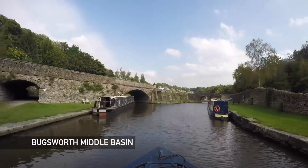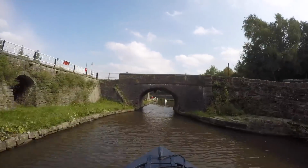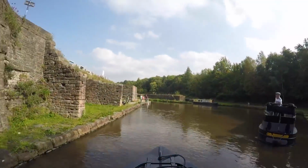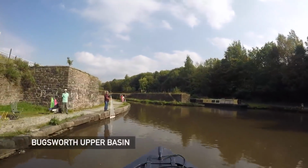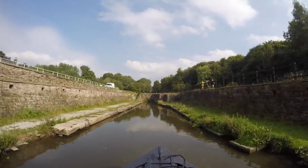This basin is known as Middle Basin. There's a short arm under the bridge to the right, and to the left is the site of the Nat Hull West lime kilns. Into the upper basin, and I think that wall is all that remains of another warehouse that once straddled the canal. Barges would go into the warehouse to be loaded to protect the lime from the weather.